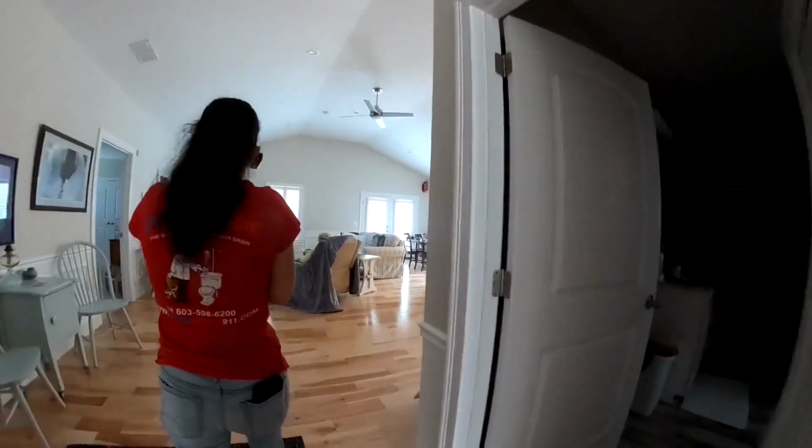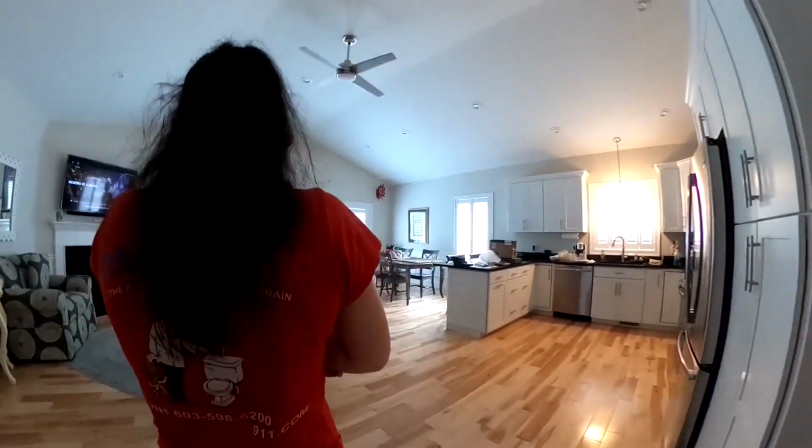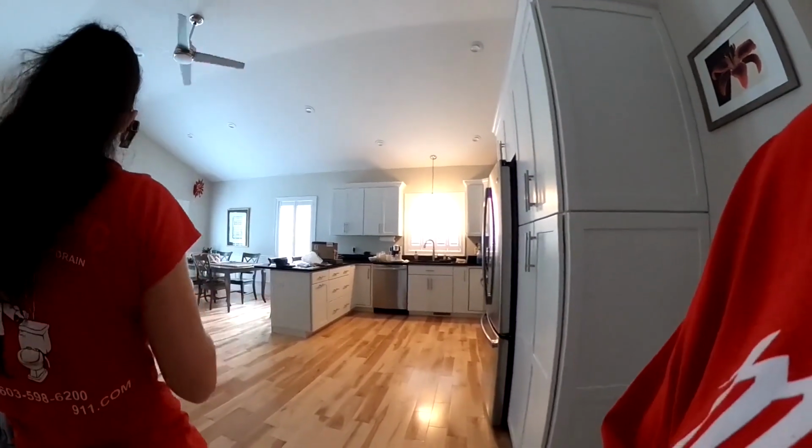Alrighty, honey. What we get for a kitchen sink drain is $195. Okay. And we'll be able to snake it out from up here, all the way to the bigger 3 or 4 inch pipe downstairs. Okay.